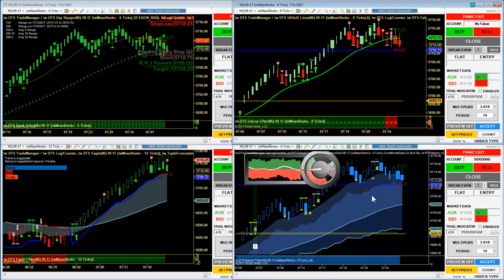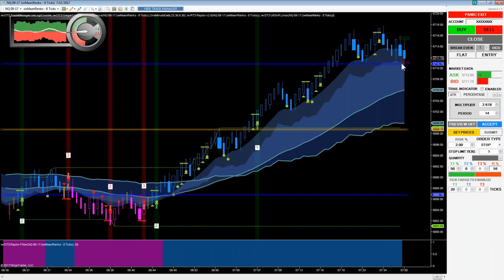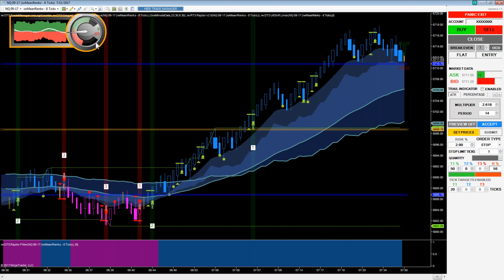All right, here they go. I'm going to try to break down through the low here. I was watching the Geiger counter, it kept pulling to the short side. It has since stopped doing that. Oh, there they go, a little delayed reaction. There we go. See how the Geiger counter is pulling and sticking to the sell side?